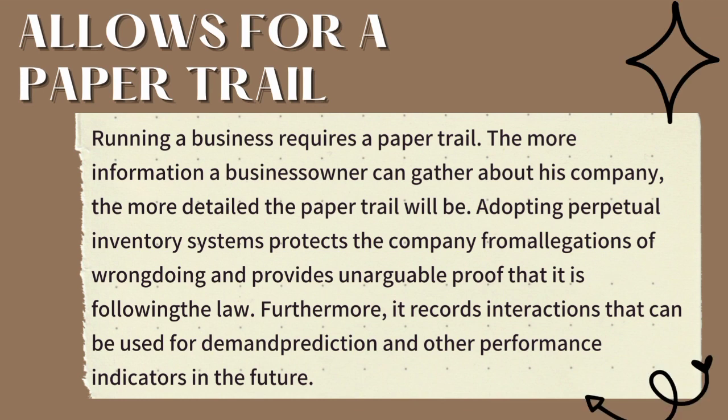Allows for a paper trail. Running a business requires a paper trail. The more information a business owner can gather about his company, the more detailed the paper trail will be. Adopting perpetual inventory systems protects the company from allegations of wrongdoing and provides unarguable proof that it is following the law. Furthermore, it records interaction that can be used for demand prediction and other performance indicators in the future.